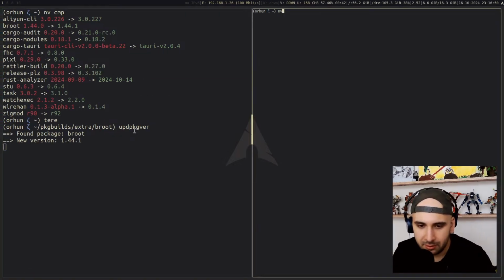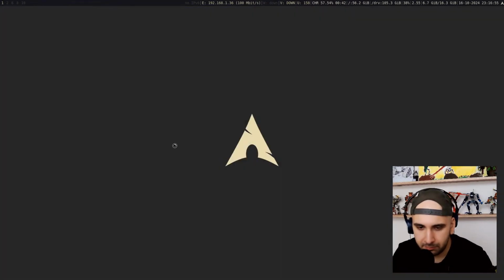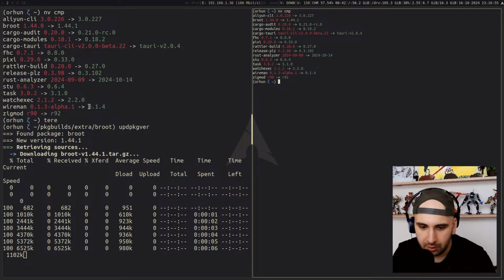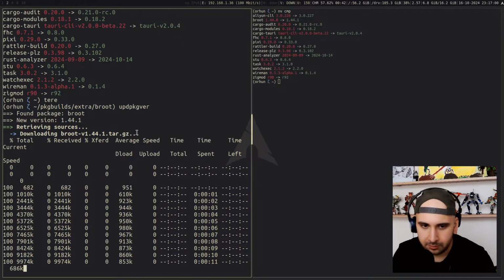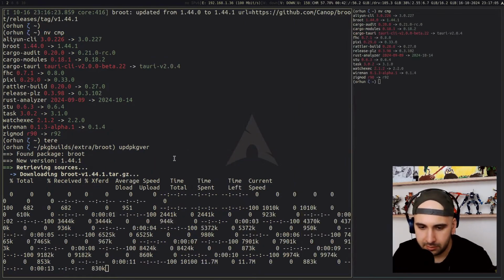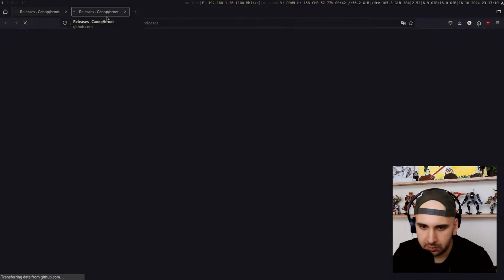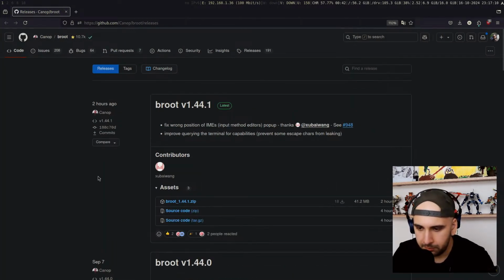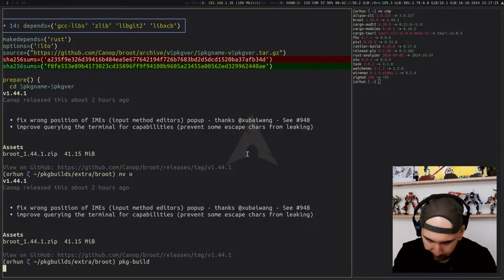Alright. I'm just building packages, dude. Alright, so yeah, Bacon, is it nice? I'm curious about it. I'm gonna try it out in a second after I build one or two packages. Because if I remember correctly, Cargo Watch is now deprecated. No, it's top development or something. So it would be nice to make the switch, if you know what I'm saying.